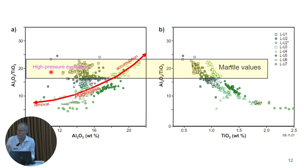is that this actually shows us what plagioclase is doing, whether plagioclase is crystallizing, whether it's been stabilized or whether it's becoming unstable. So when the mantle melts at reasonably high pressures, plagioclase isn't stable, and so the magmas that you produce should have an aluminium titanium ratio around 20.